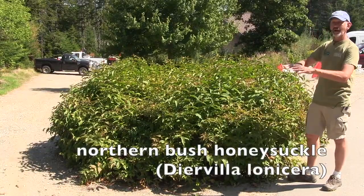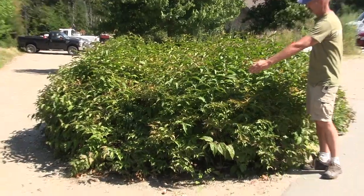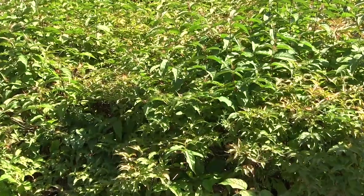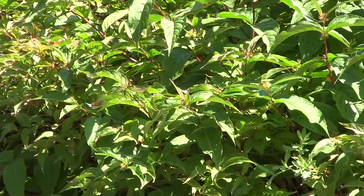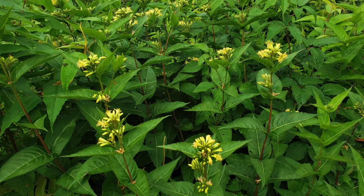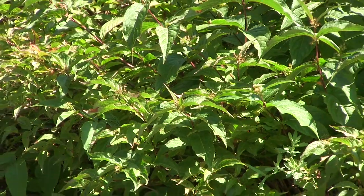It's a wonderful rounded habit. As you can see, it grows about 4.5 feet tall and probably at least 4 or 5 feet wide. It does slowly spread by suckering, so it will form a nice mass planting, such as you see here, over time. The flowers, unfortunately, it just finished flowering, but the flowers are quite lovely. They're little yellow flowers in each terminal here that resemble honeysuckles.